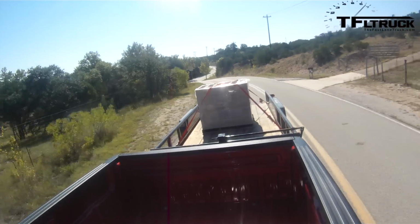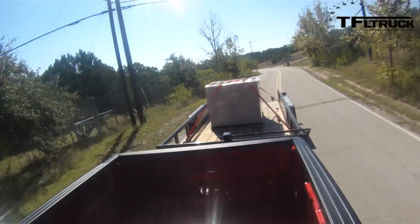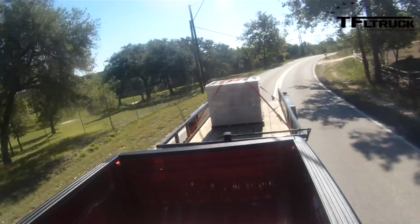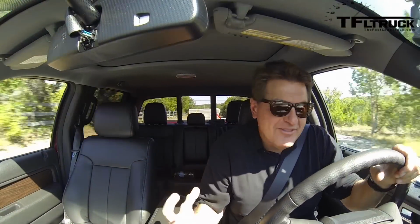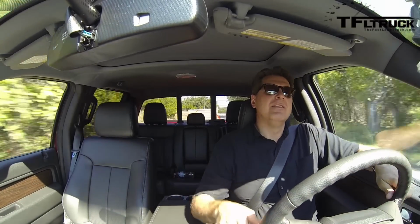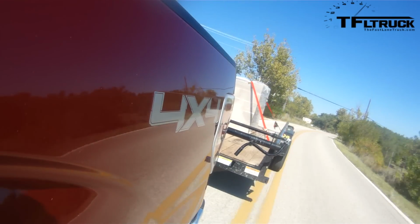With the 6.2 liter engine, this is the most powerful one of the various engine types you can get in the Ford F-150, including of course the EcoBoost, which is a popular vehicle in Colorado. But if you want the one that's got the, as Nathan would say, big cojones, this is the one to get. So that's why I took it out first. This is what Chevy and Ram are shooting for. This is the king of the hill.